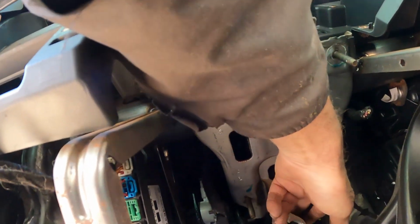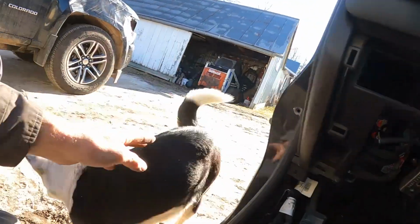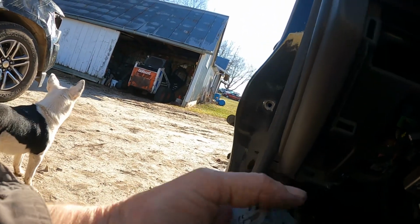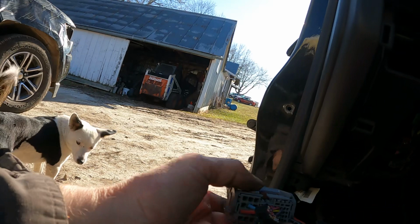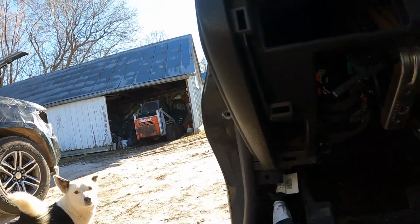Here's your shaft for the steering gear. That's where they pull the steering wheel out. And I got my helper here trying to help. And see, now how hard would it have been to unhook these fasteners here? But nope, they cut them off, and it's smart.